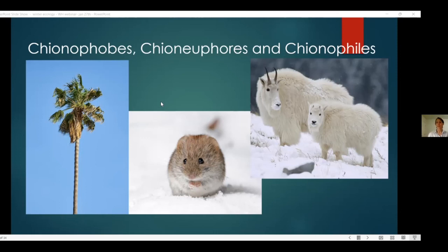Now, they kind of sustain themselves over the winter, but they don't thrive in those snowy conditions. And then finally, we see on the right here, with their big furry coats, our chionophiles. These mountain goats have very specific adaptations for snow, and this allows them to really love those conditions. This is where they thrive. They live in a region that's dominated by snow.